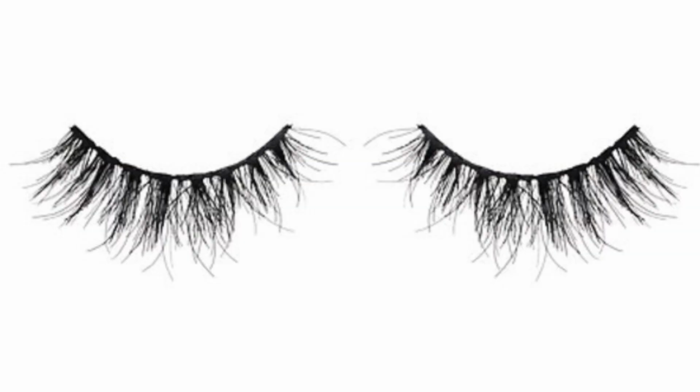Plus, you get a pair of the Huda Beauty Classic Collection Lashes in Samantha. So I think this is a great kit that you can get for either yourself or somebody else that is just trying to find that perfect mascara.